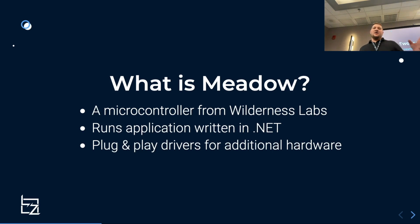And this is, to some extent, the colloquial .NET version of how to do IoT projects. Another thing that I was really impressed about as I was digging into this platform is they also have this huge library of drivers for talking to other hardware.